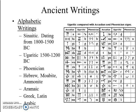But they simplified writing by coming up with an alphabetic script where they'd write the consonants and, for the most part, not have vowels. You get Sinaitic inscriptions of that sort. You get Ugaritic inscriptions of that sort. Phoenician writing is of that sort. Hebrew and Moabite and Ammonite are written that way, as well as Aramaic. And then Greek and Latin are also alphabetic scripts.